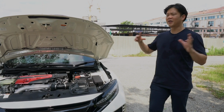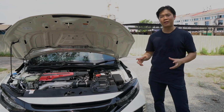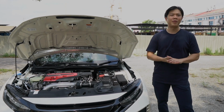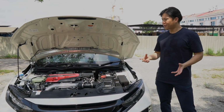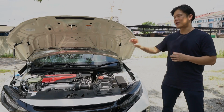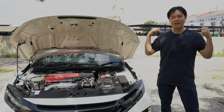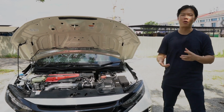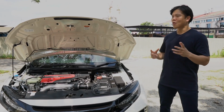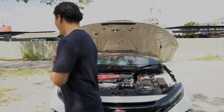But nevertheless, when a person looks at a Civic, doesn't matter FK8, FK2 or previously the FD, we know that it's a 2-liter engine, and since FK2 it comes with a turbocharger, but still we know that this engine produces good horsepower and it's fun to drive. But is it practical to drive in the city? So let's go and check out the boot space.